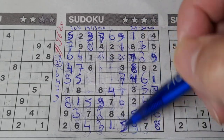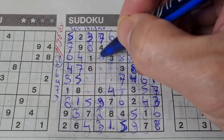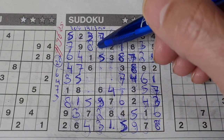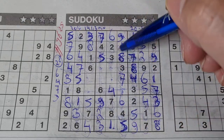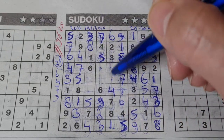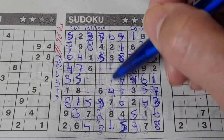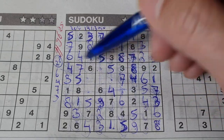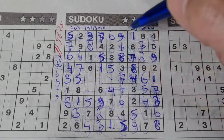8 and a 5. We have a 5 now in this column. No 5 there. 5 should be here. And the 8 goes there. 5 in this column, 5 in that column. So the column 3 in the middle column, the only 2 places left for 5 should be here or there. We have a 5 in the middle row, no 5 there. 5 should be here. 1 box left now in this row for number 1.